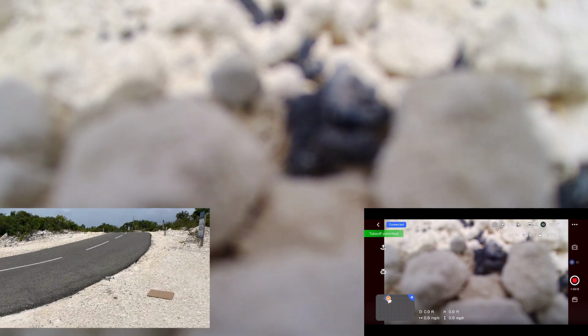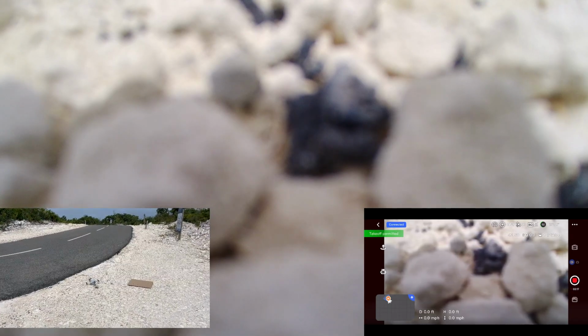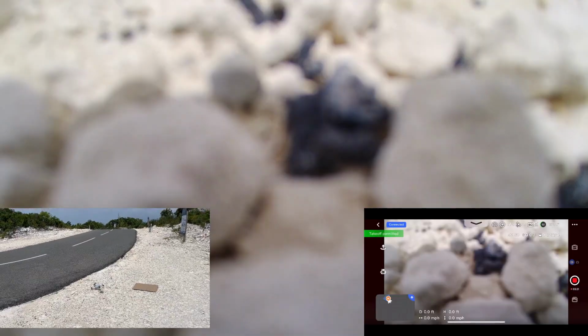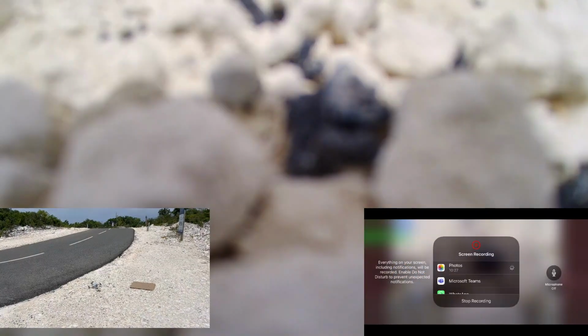Pretty close. Pretty close to its takeoff point. Probably less than 3 feet. Pretty impressive for a budget drone.